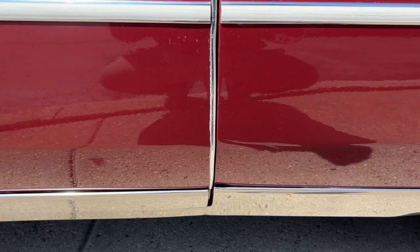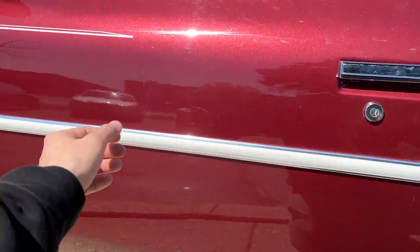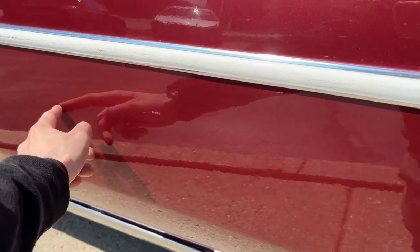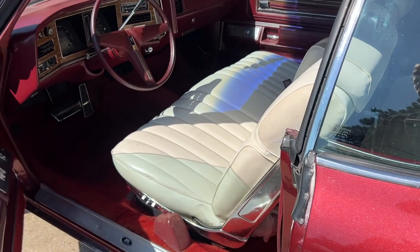Nice fitment here all the way down. And again, no door edge chips because you've got the little molding here. But I do see a couple minute marks there. And hopping inside now.